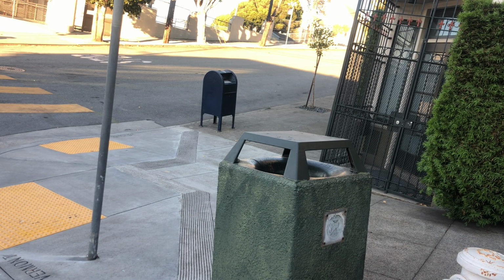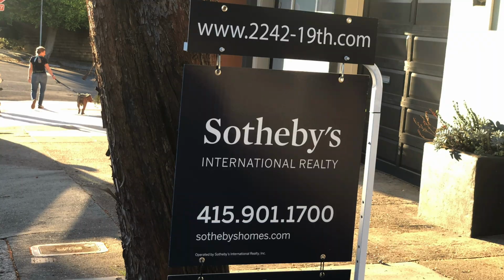So here's yet another waste disposal as well as a mail drop box at your convenience. The city wants to do everything it can to keep the city clean, so whenever there's an opportunity for you to dispose of waste, please feel free to dispose of it in a garbage can at the corner of 19th and Vermont, to be exact, 701 Vermont Street.